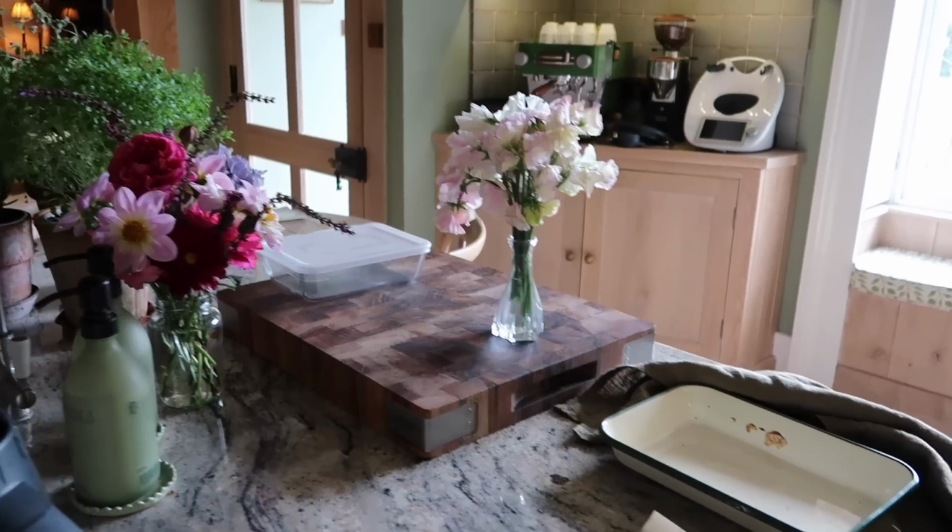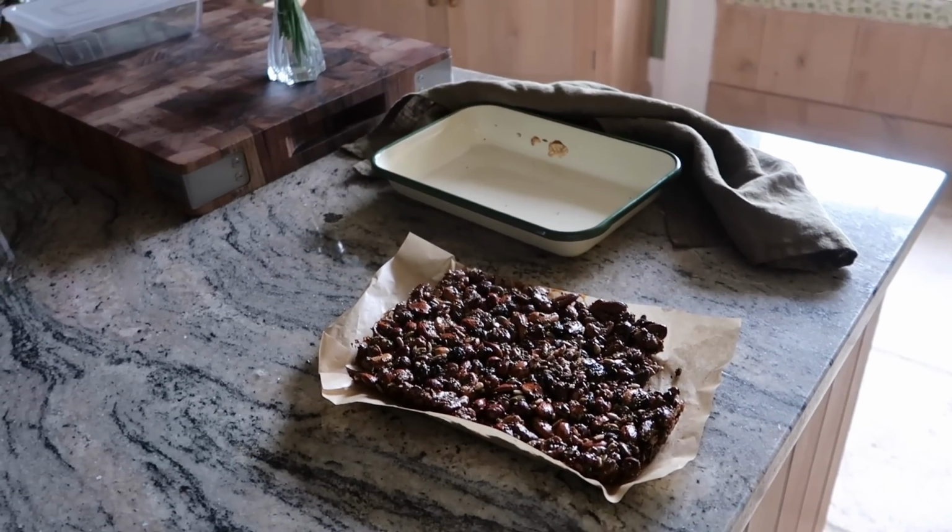Okay, the flowers are in from the garden and the nut bar is out of the oven.